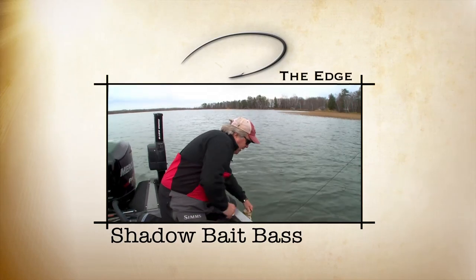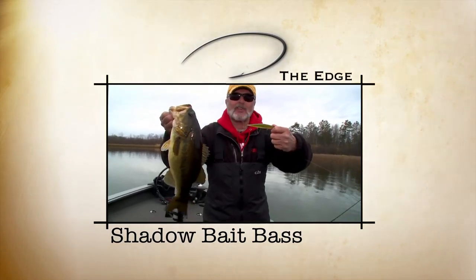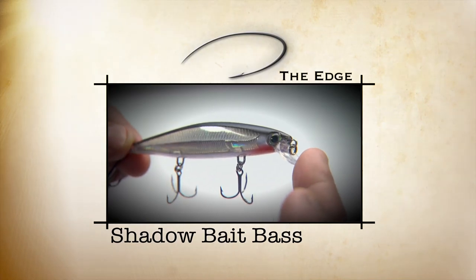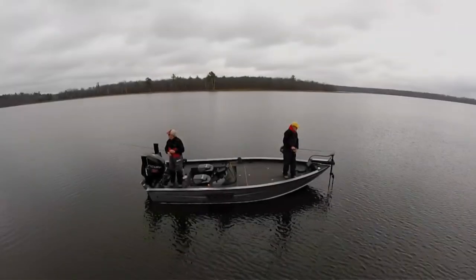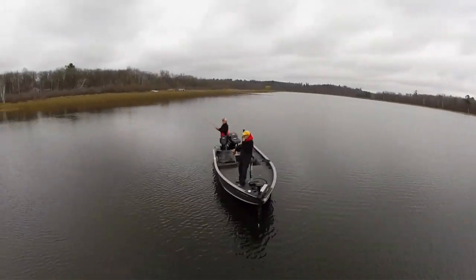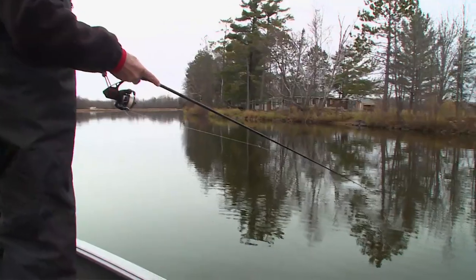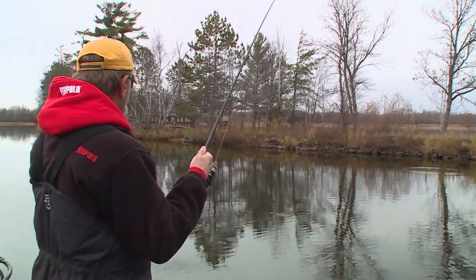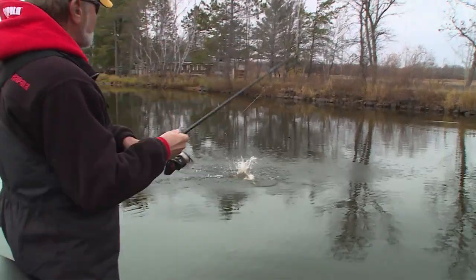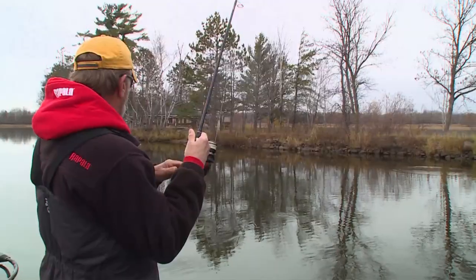I got it out, finally. Talk about sticky hooks. We're not kidding. When do you pick up one of these things? Man, this thing is just dropping so slow. Got him. Feels a little bit better, and it's a nice bass. Yeah, that's a nice bass, Bob. I like that.